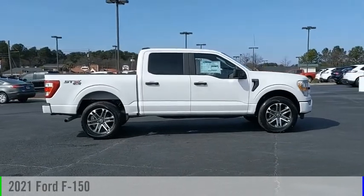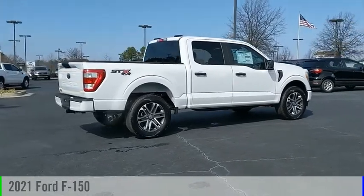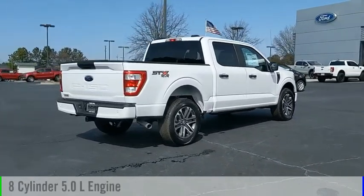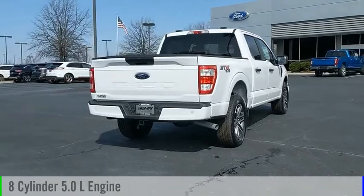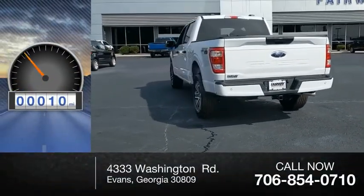Make a great choice today with the 2021 F-150. This vehicle is powered by a four-wheel drive, eight-cylinder, 5.0-liter engine, and comes with an automatic transmission. This vehicle has less than 100 miles.